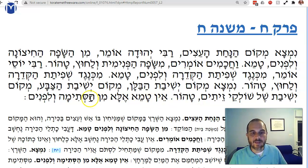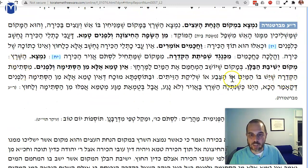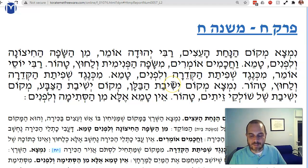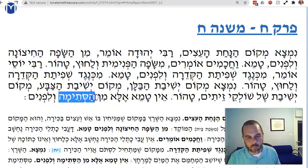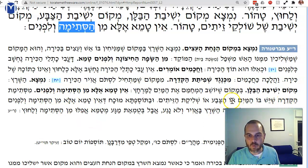That's outside. "Ein tameh ela min hastima v'lifnim." "There's no mistima kedera sheish bo mayim." So when I see this, I think stima means it had a hole. The balan was basically a hot water heater. So it was water built into this oven, and you had a place where the water would come out. So it's only tameh from the stima, from where that hole was where the water would come out, and inward. "Bartanura: mistimata kedera sheish bo mayim otzeva o shlikat zeitim," from where the water comes out. So it's only from that point and inwards.